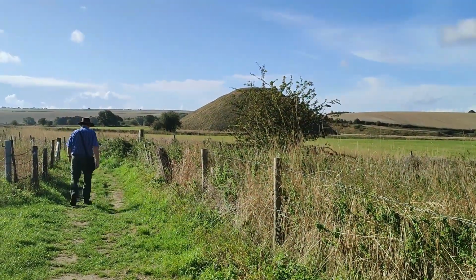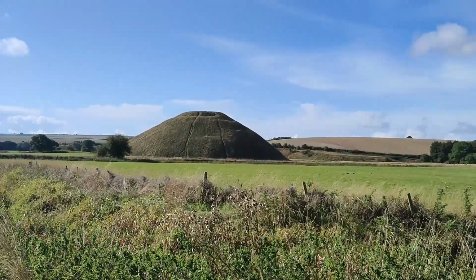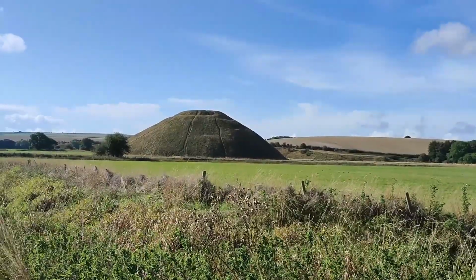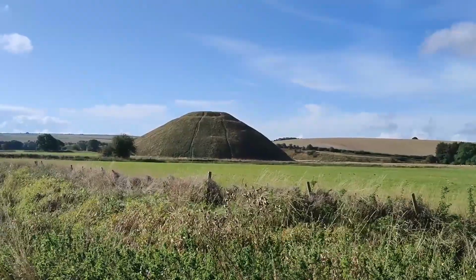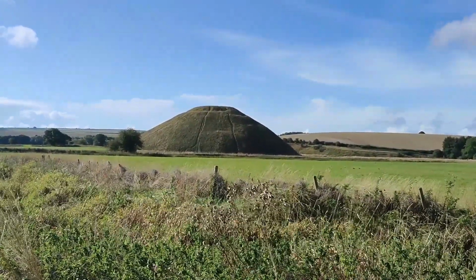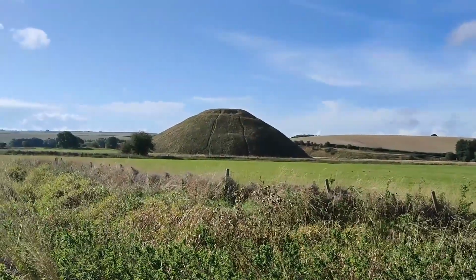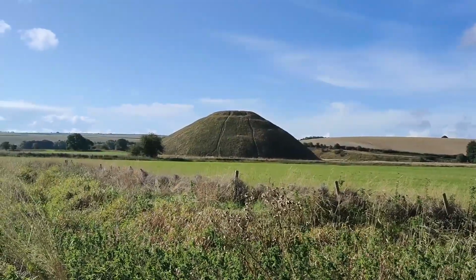What a magnificent mound that is. And to think it's being so old and made by man, largest man-made mound in Europe, is absolutely incredible. But it just forms part of the excitement on this trip. And towards the end of the walk, I shall be coming to a location where I get a fantastic image of Silbury Hill too. Better than this one.